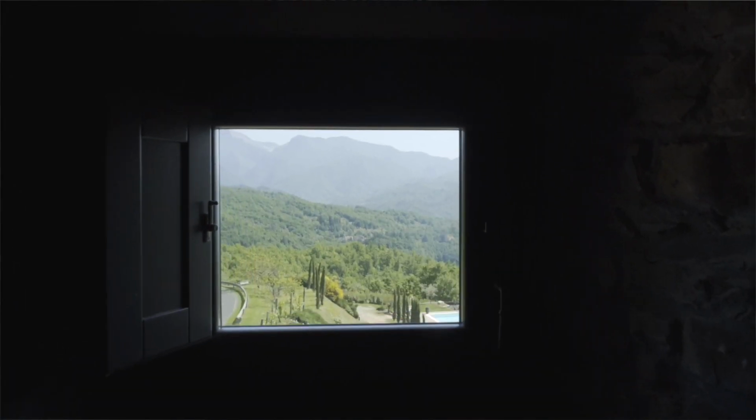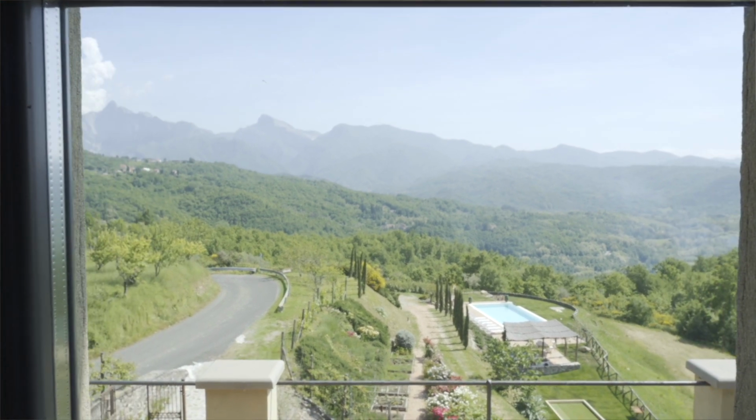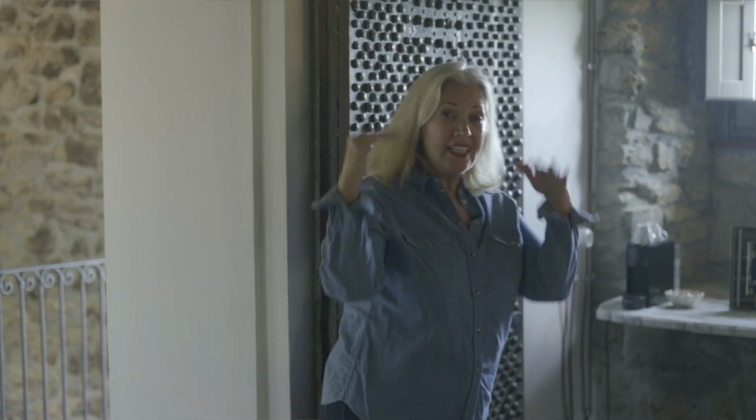And I have the most amazing view when I wake up in the morning because I look out there and I just see the tippy top of the mountain, which is quite lovely. I'm really high up here, and weirdly, I feel very safe, like in the winter when the wind is blowing and it's howling outside. This is a very safe, cozy space.